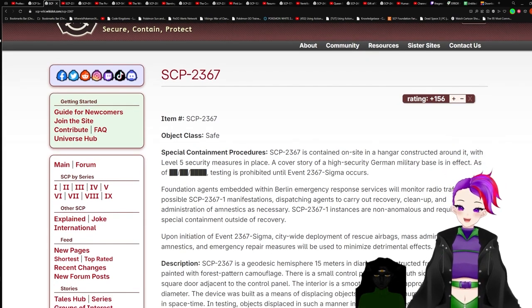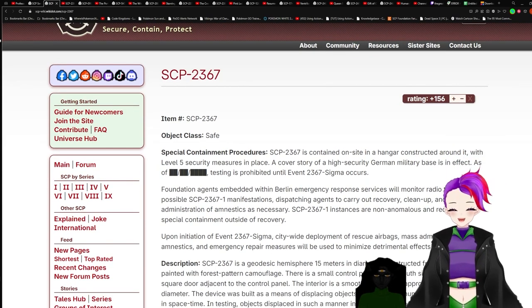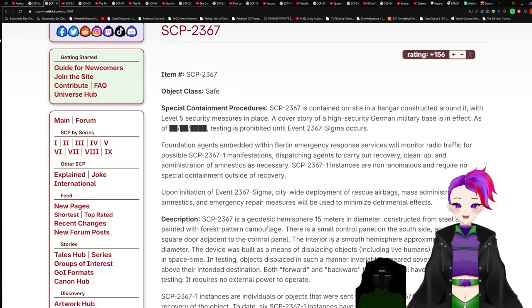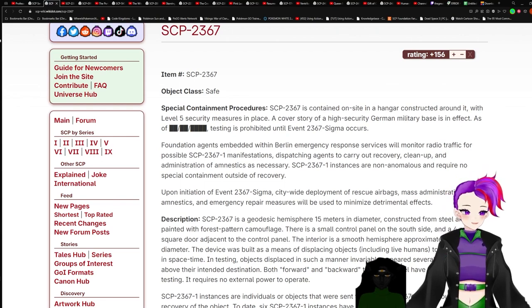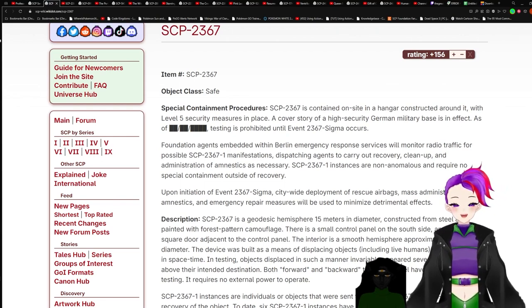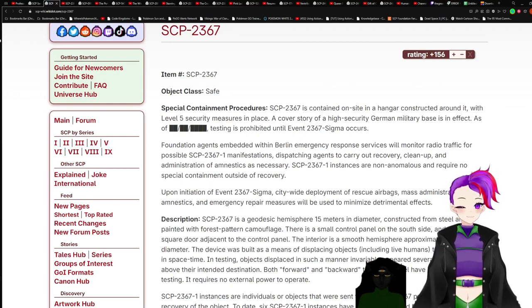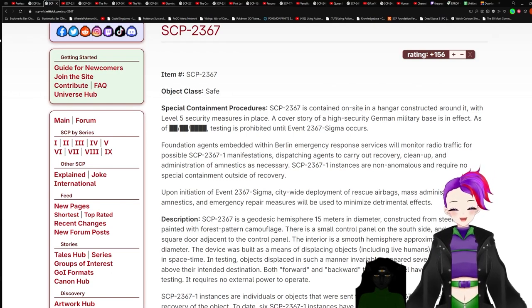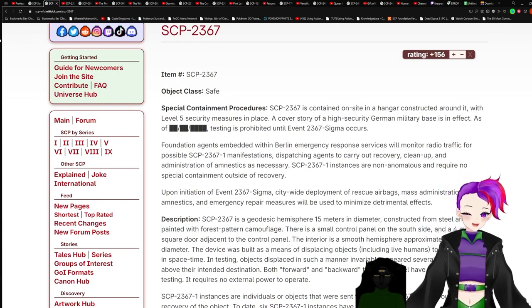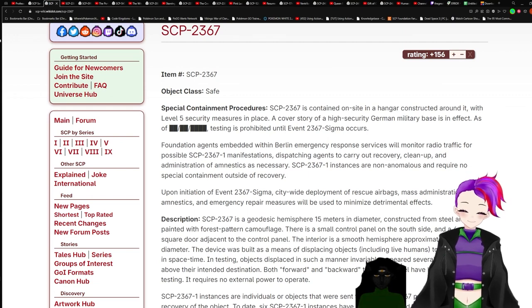Alright, item SCP-2367. Object class, safe. Special containment procedures. SCP-2367 is contained on site in a hangar constructed around it, with level 5 security measures in place. A cover story of a high-security German military base is in effect, as of redacted. Testing is prohibited until Event 2367 Sigma occurs.